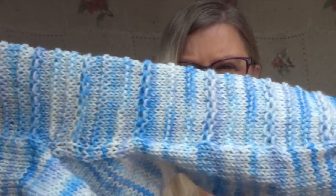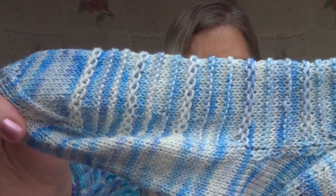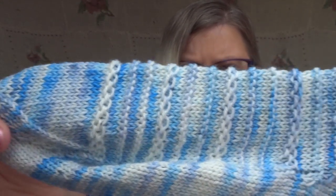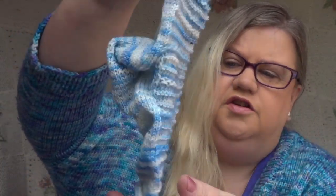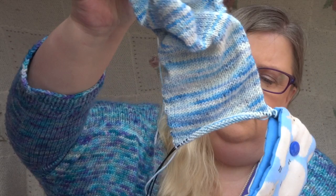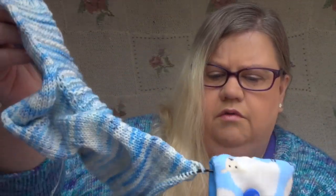Yeah, these have got chains on them. I love this pattern. It's such a cool pattern and so easy to do. So I did the first sock, and I am all the way down to doing the chain before the toe on the second sock, but I just could not get it finished. That's my little needle cosy, don't know who that's from.